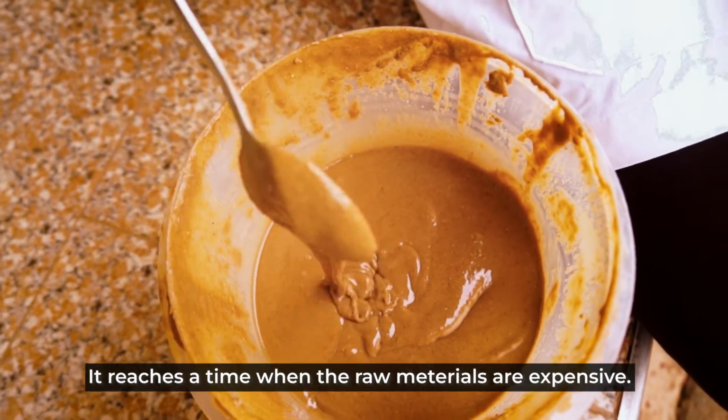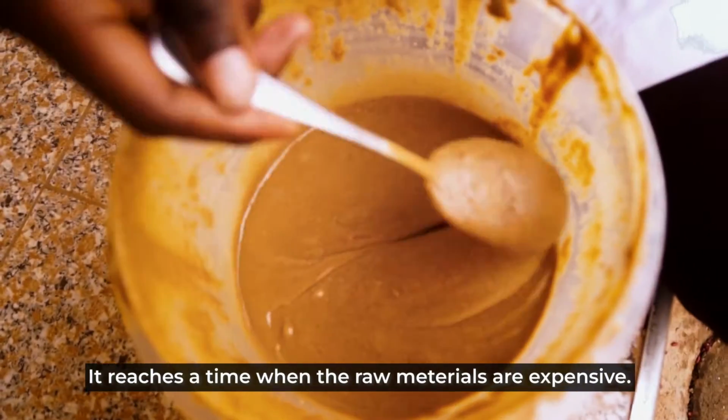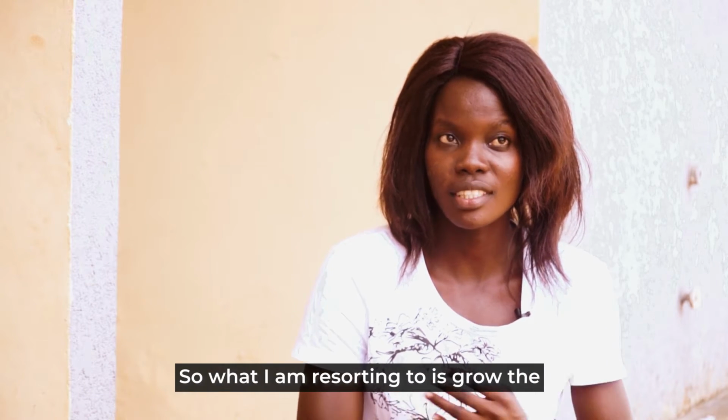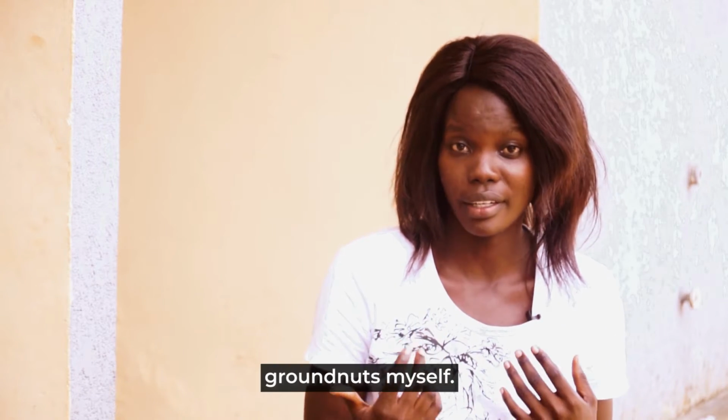It reaches a time and the prices of these products are really very expensive. So what I'm resorting to is to grow my groundnut myself.